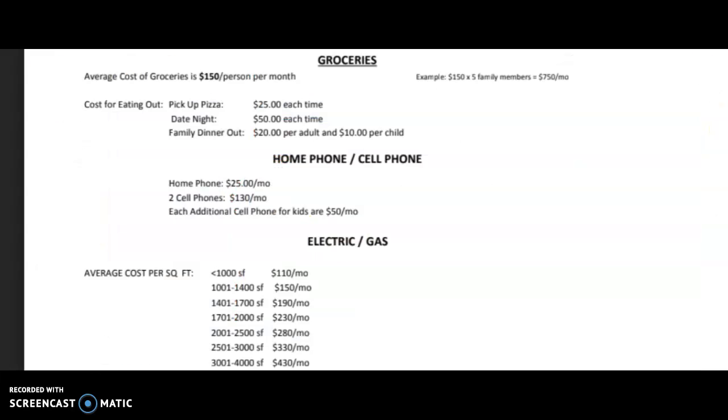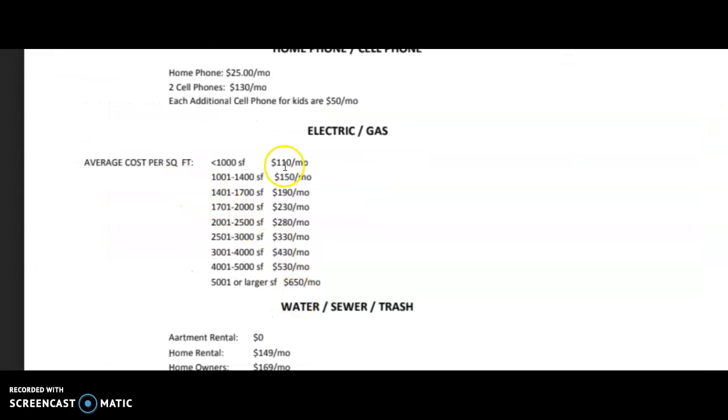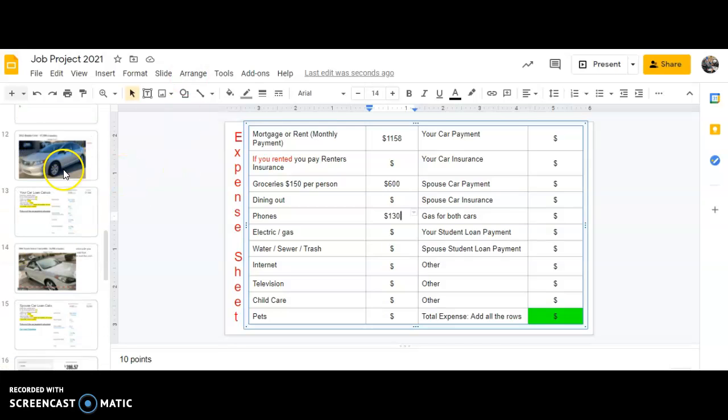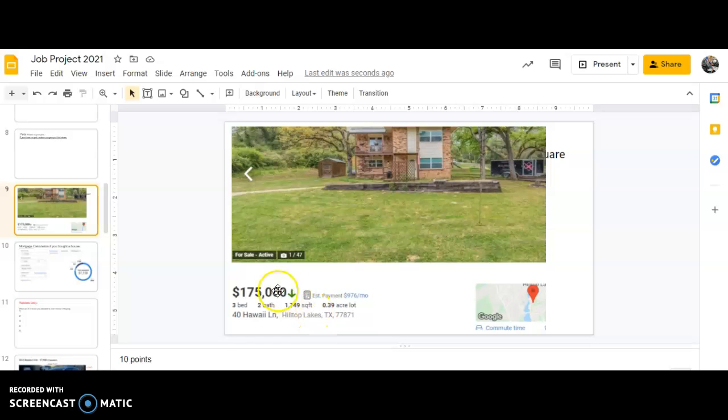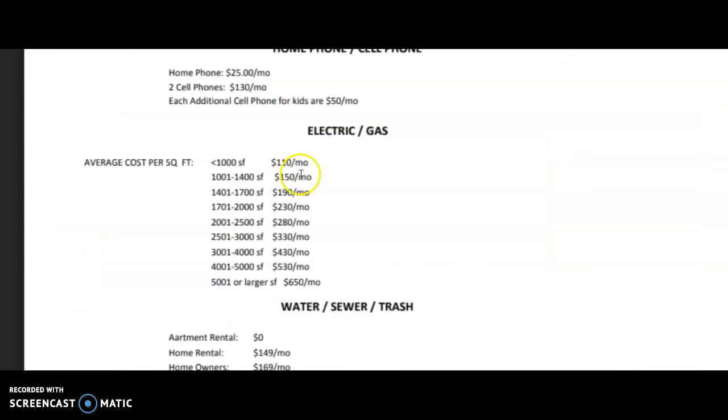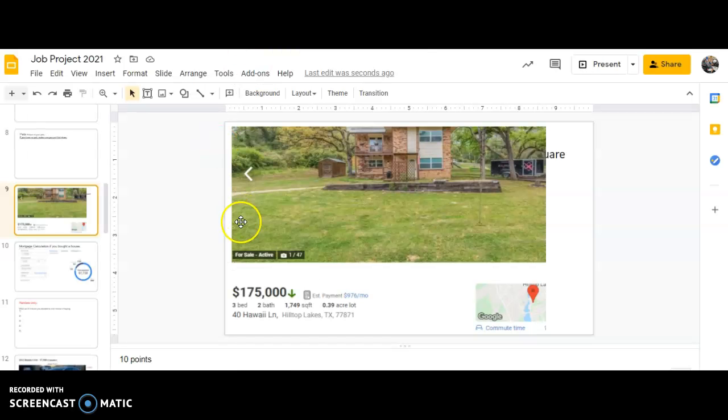Electric and gas. So if you look at here, for electric and gas, it depends on the square footage of your house. So you got to go back to the slide that has your house. And that's why you took a picture of the square footage. So mine is 1749 for the square foot. 1749 would be $230 a month. So it's right between those. So 230.